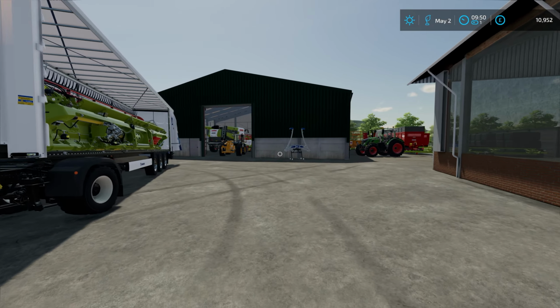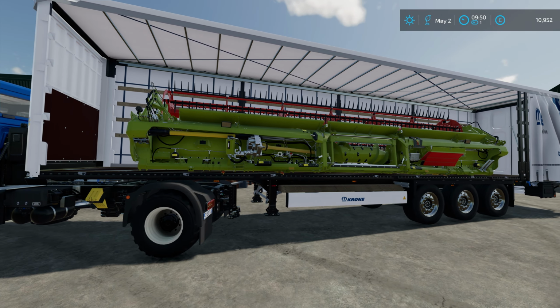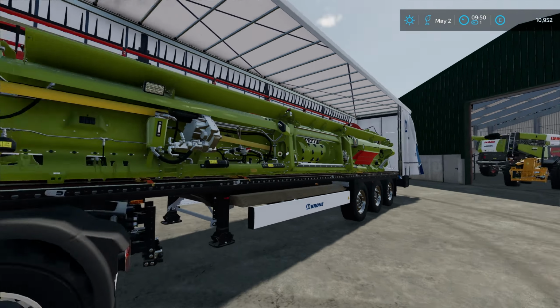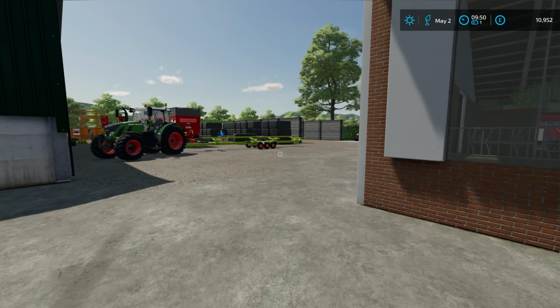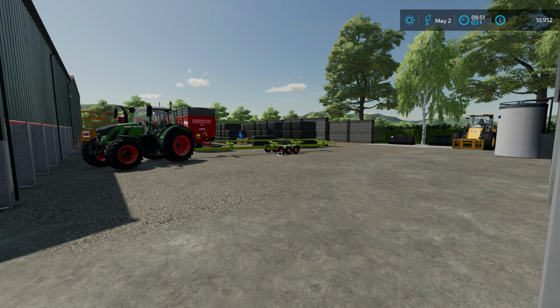And here is the long-awaited header. It's been such a marathon to try and get there. There is our new header trailer. We picked that up from our local Claas dealership, not too long ago actually, about a week ago.